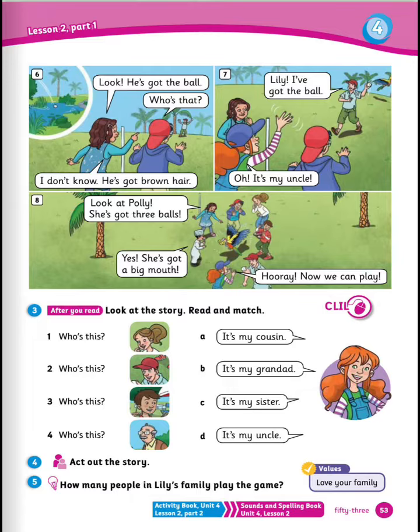Let's see the answers. Number 1. Who's this? It's my sister. Matches C. Number 2. Who's this? It's my uncle. Matches D. Number 3. Who's this? It's my cousin. Matches A. Number 4. Who's this? It's my granddad. Matches B.